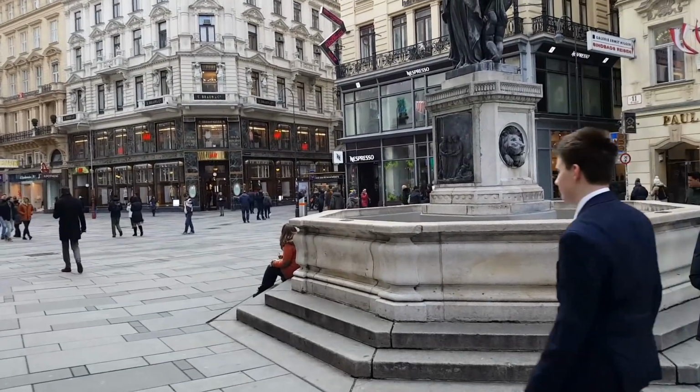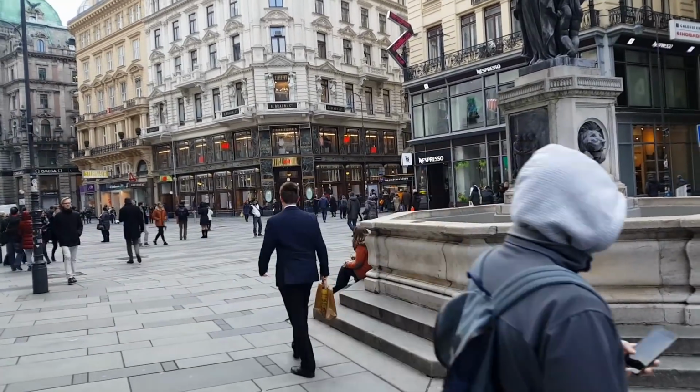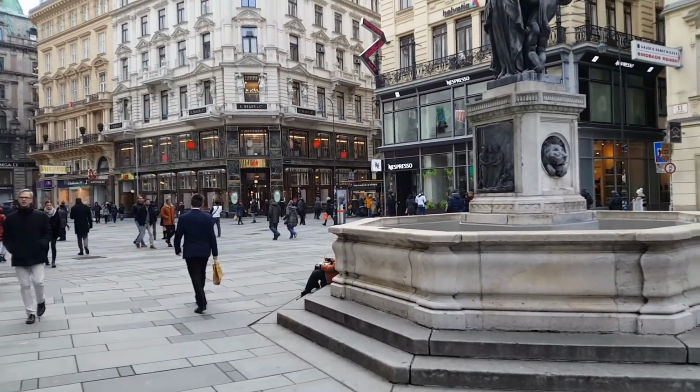Right, I'm just trying to put my glove on. There we are, because it is cold here. It's almost down at freezing, just like back in Copenhagen.